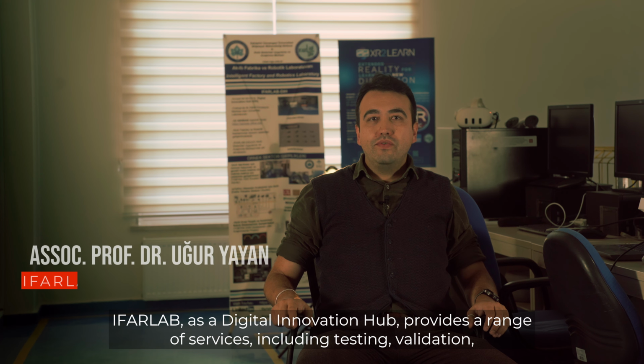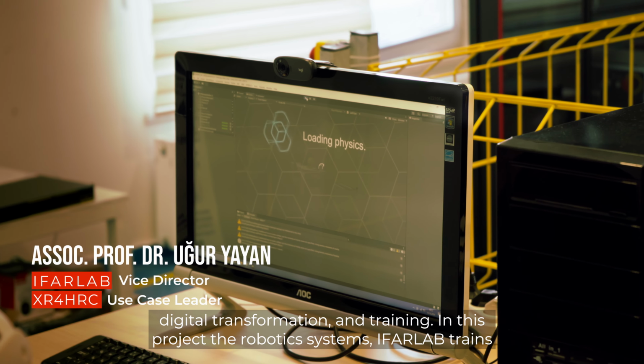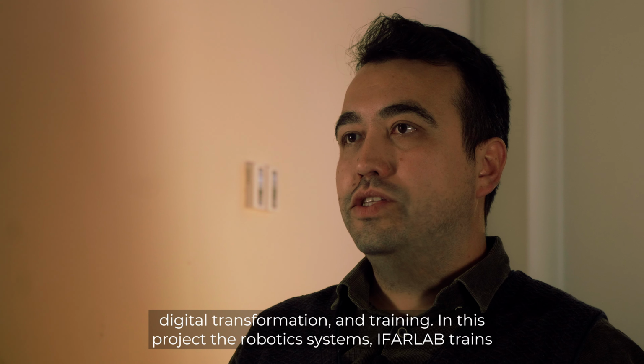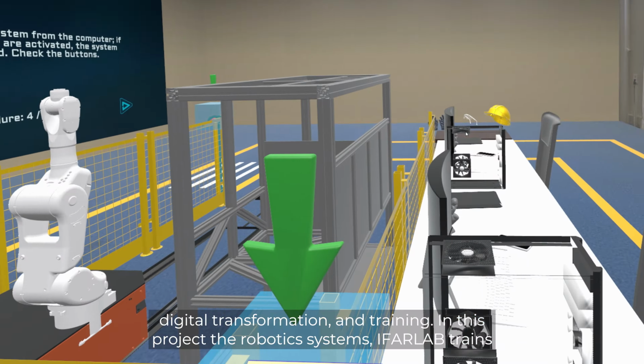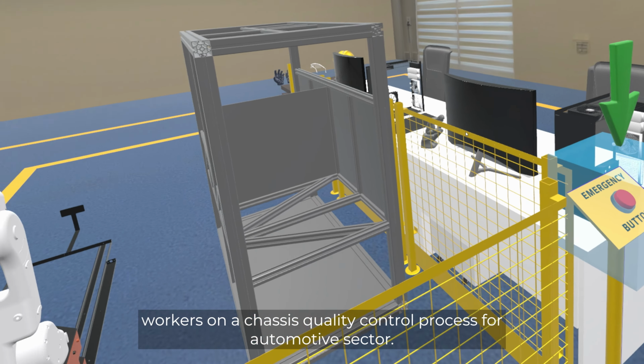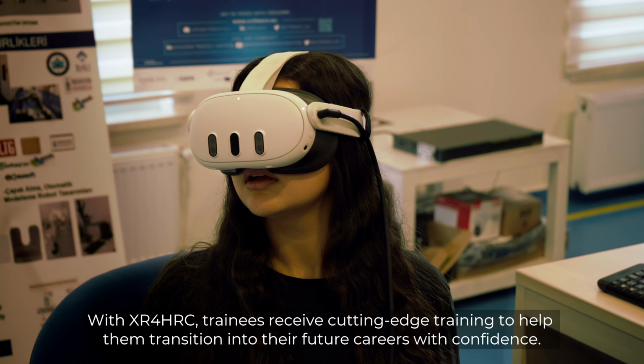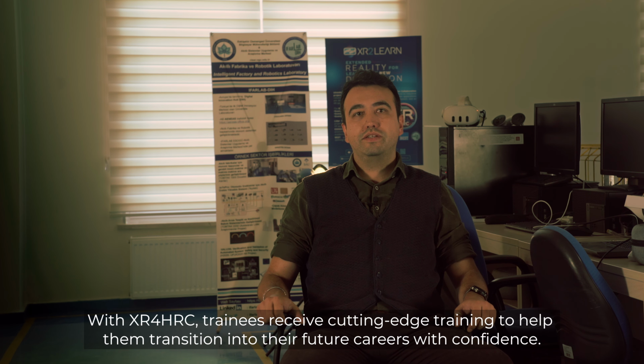Hyperlab, as a digital innovation hub, provides a range of services including testing, validation, digital transformation, and training. In this project, the robotic system at Hyperlab trains workers on a chassis quality control process for the automotive sector. With XR4HRC, trainees receive cutting-edge training to help them transition into their future careers with confidence.